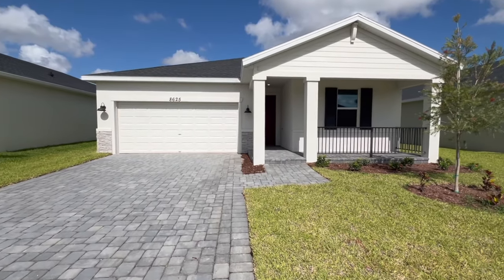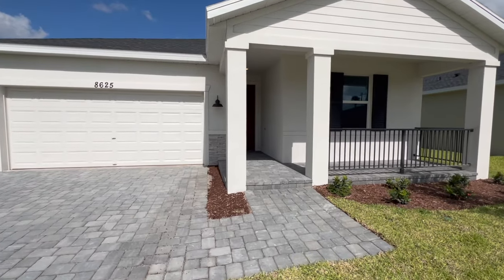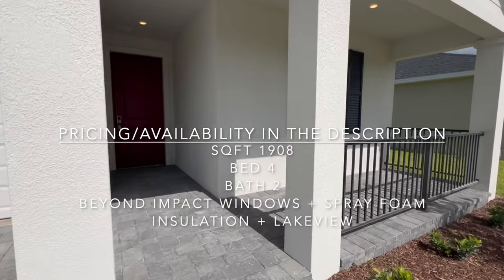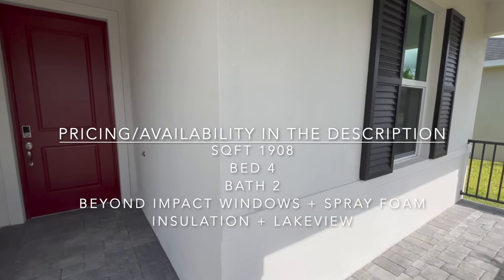Discover this Lakeview new construction home available for immediate move-in. This home is going to give you 1,908 square feet under air with four bedrooms, two bathrooms, a covered front porch and rear lanai, and a two-car garage.